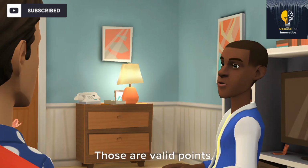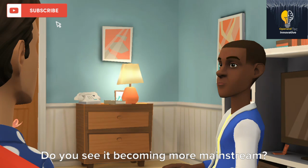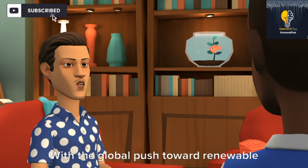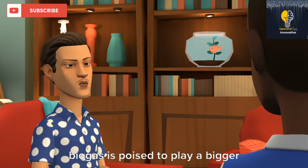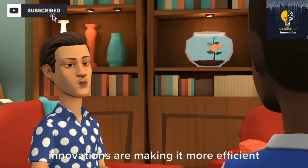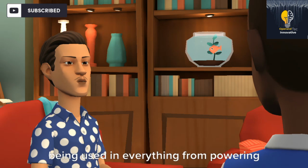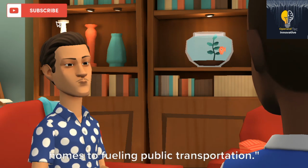Those are valid points. So, what's the future of biogas? Do you see it becoming more mainstream? Absolutely. With the global push toward renewable energy and reducing carbon emissions, biogas is poised to play a bigger role. Governments and organizations are investing in biogas technology, and innovations are making it more efficient and affordable. In the future, we could see biogas being used in everything from powering homes to fueling public transportation.